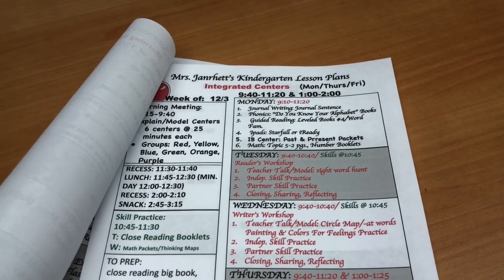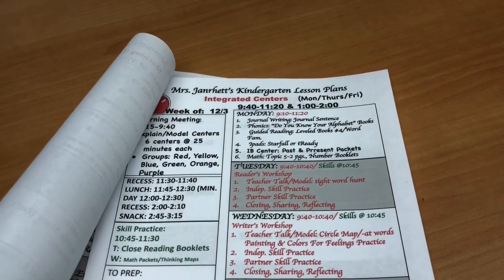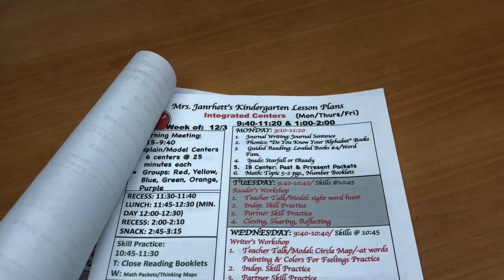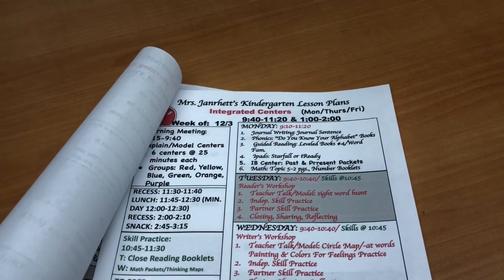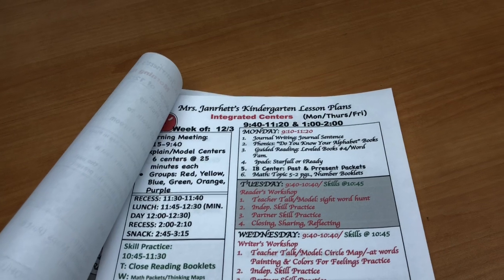iPads, I let them do either Starfall or iReady for this week. I have an IB center because we're in an IB school. And so our topic this week is past and present. So I put together some packets of activities, and they'll be completing those at that center.